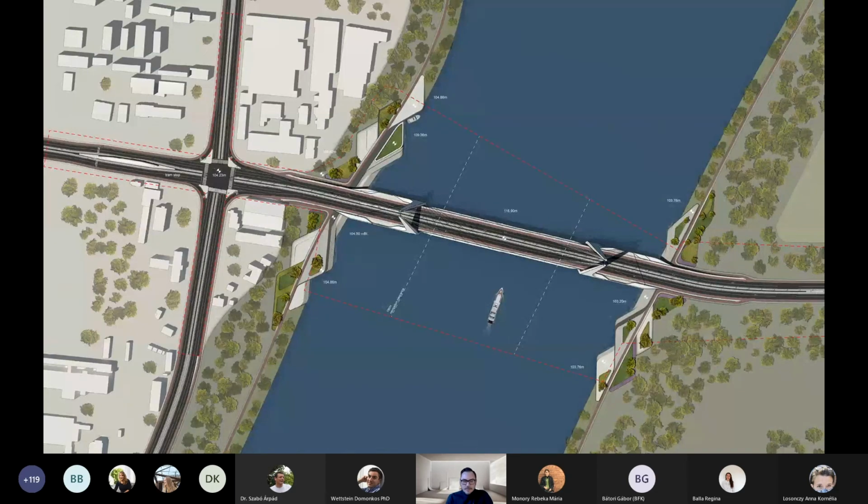So in this competition drawing, you can see that we are not crossing the Budafoki street with a bridge structure, but we are actually connecting at grade, which leaves a lot of that area untouched by heavy infrastructural construction. And overall, we believe that that decision was a key driver also for the jury to select our proposal, because in essence, it's also reducing the bridge's impact on the environment.